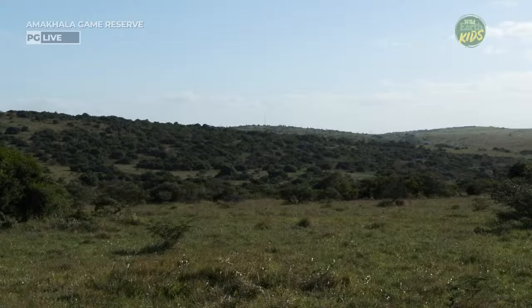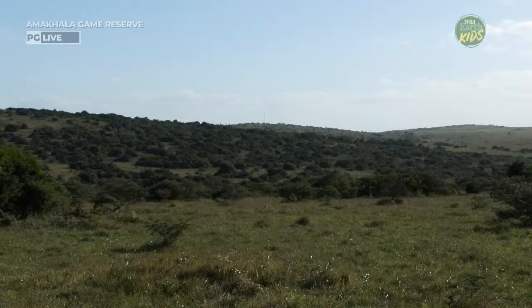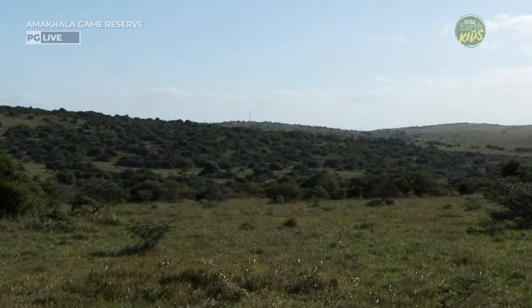This is typical behavior. Look how lovely and green it is as well. I can definitely see that we've had a fair bit of rain here.